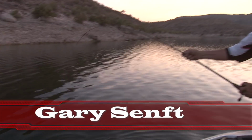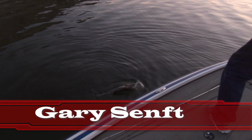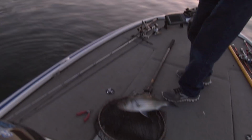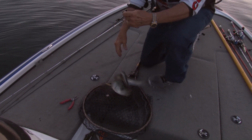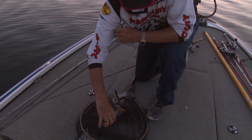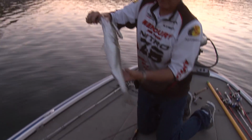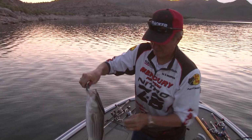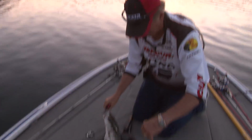Let me show you what we're catching, and you can guess where we're at. You're right, Lake Pleasant out here today, and we finally made it up here to do a striper show. So this is what these babies look like, and I'm sure you'll see them jumping. These are what you've got to be careful with, because these things will get some hooks in you.